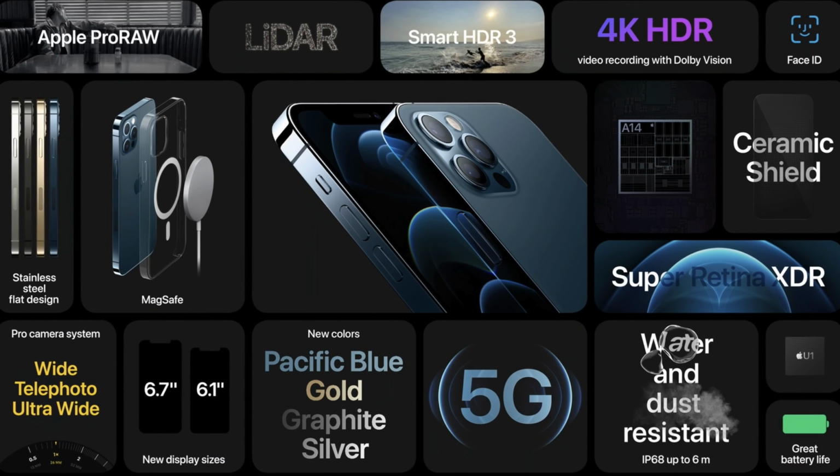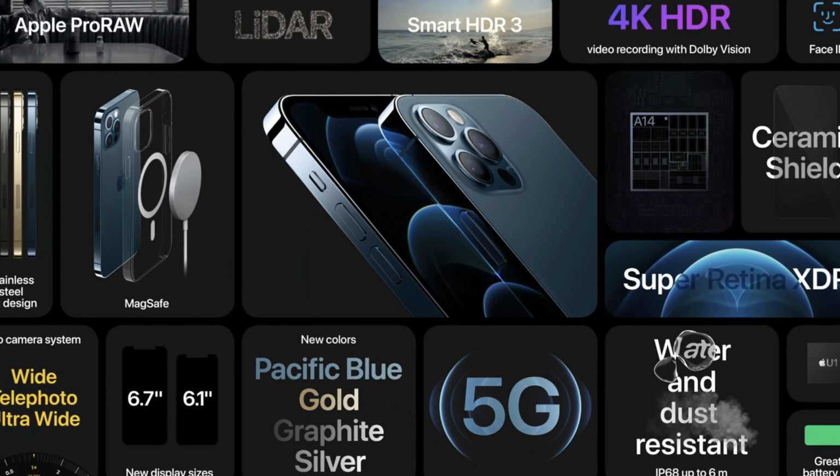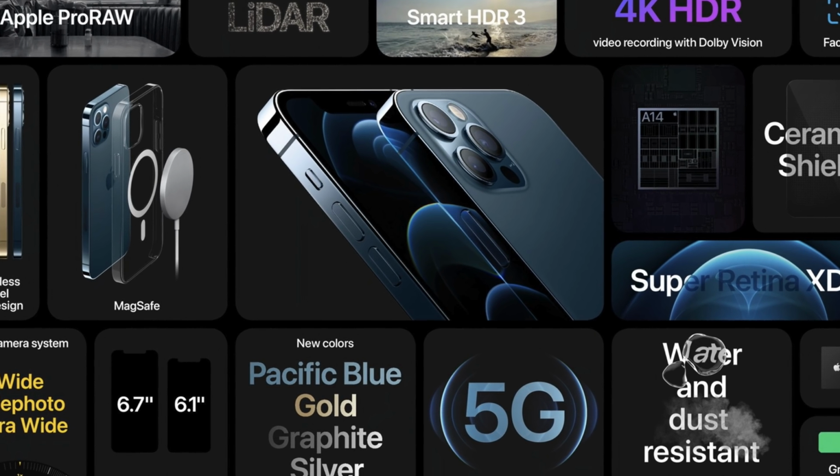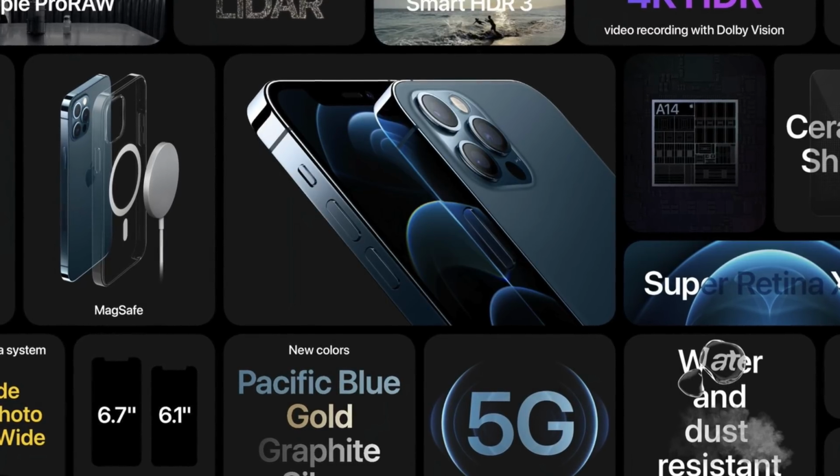Okay, hopefully I did a good job covering all of those features because there was a lot to go over, and I'm sorry if I missed a key feature or didn't mention one of the differences between the 12 and the Pro series, but if I did, feel free to let me know in the comments below.